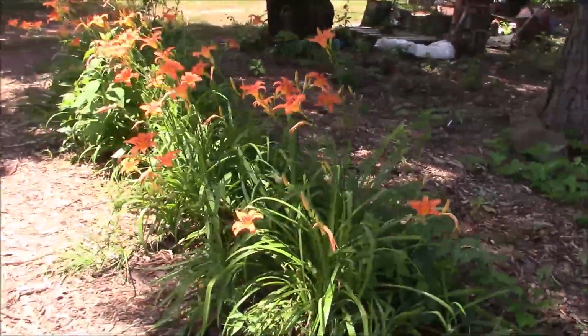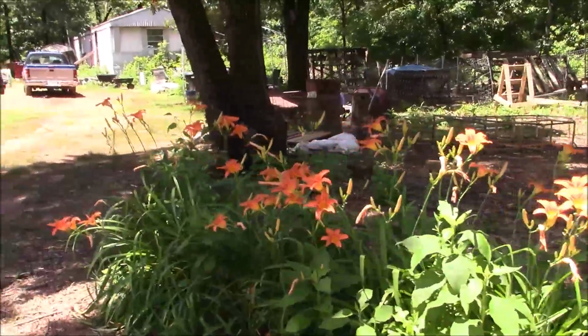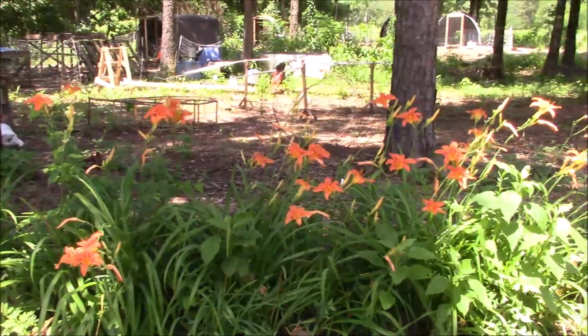All right, now the daylilies. These are just going gangbusters. Now these blooms only last for a day, and I've been getting this many blooms for, I don't know, at least a week or so. But yeah, very cool daylilies.